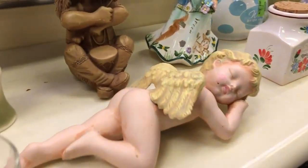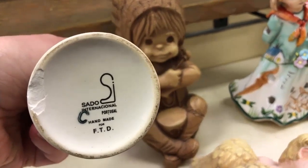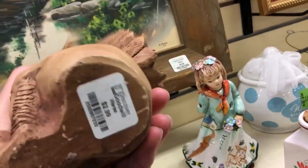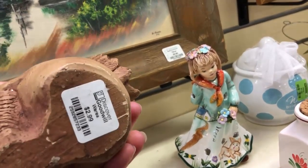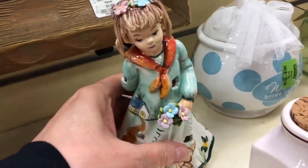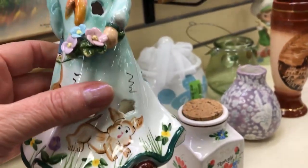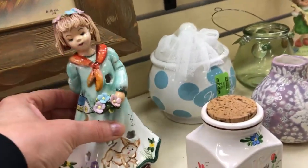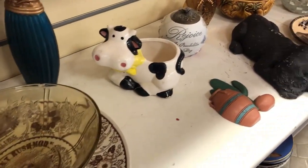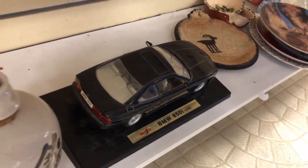Not silver. You need some clothes. That's a vintage one made for FTD. Okay, now I've never seen these big eye things. With an Indian. Okay, spaghetti hair. Made in China, but that's kind of cute. Little tea light holder, right? That's cute. Depression glass. BMW.